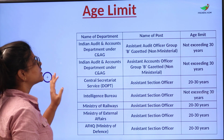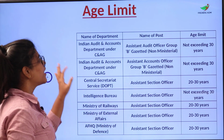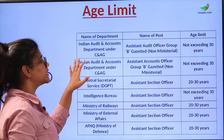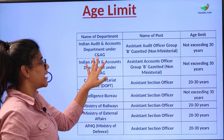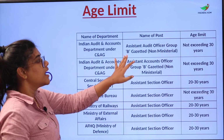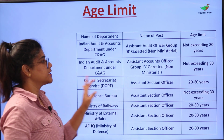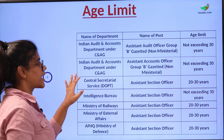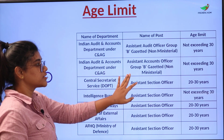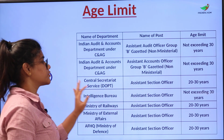Then this is the age limit for each of the posts. The age limit is varying. For the Indian Audit and Accounts Department under C&AG, for the post of Assistant Audit Officer, Group B, which comes under non-ministerial, the age limit should not exceed 30 years. For Indian Audit and Accounts, Assistant Accounts Officer, the age should not exceed 30 years.